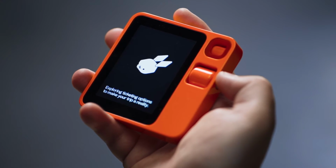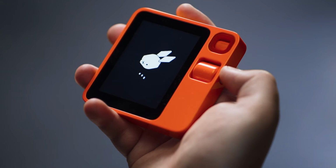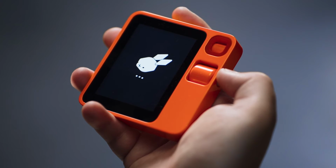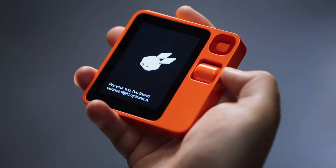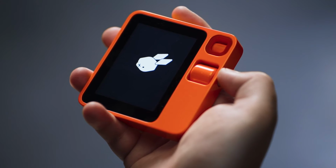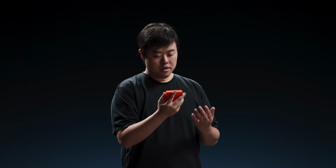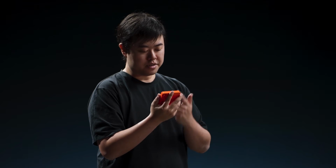Exploring ticketing options to make your trip a reality. For your trip, I found various flight options, a range of hotels to choose from, and car rentals available. Please confirm each option individually for further details and booking. So it's all been planned out. I just confirm, confirm, confirm, and that's it.